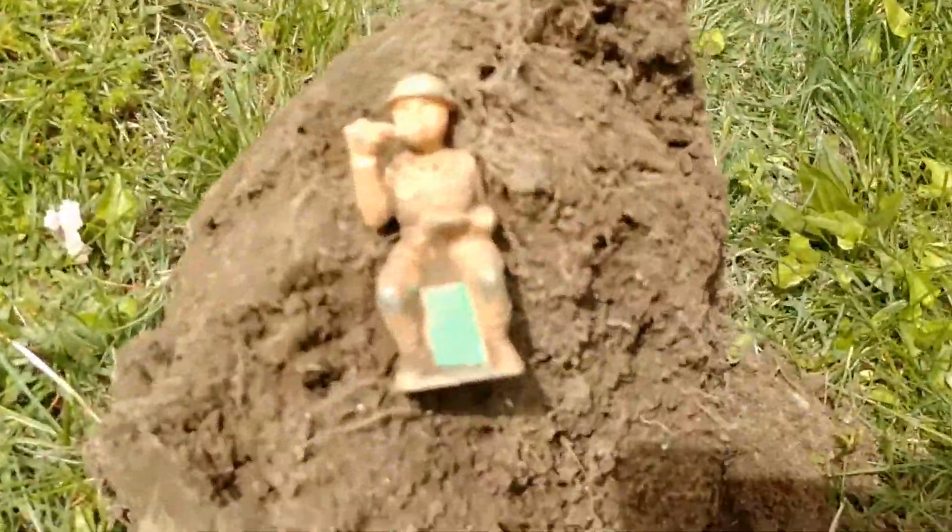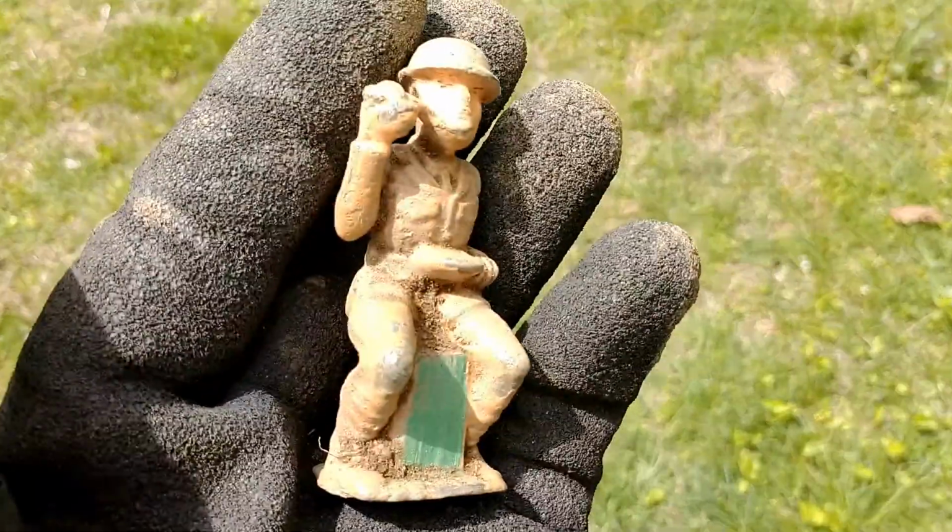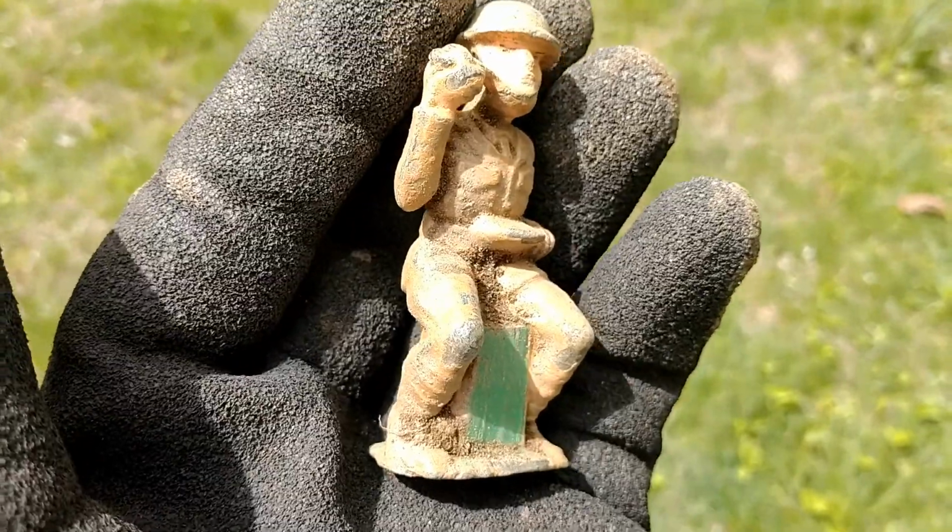Apparently, I'm digging up the Lost Battalion today. Got ourselves another one of these lead army dudes. This guy seems to be sitting on a box, eating some soup or something.